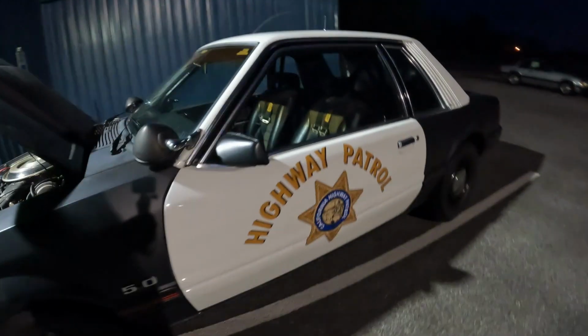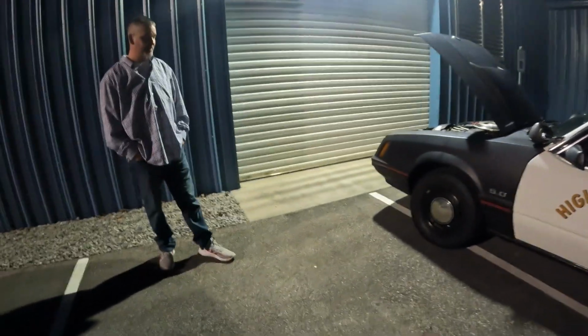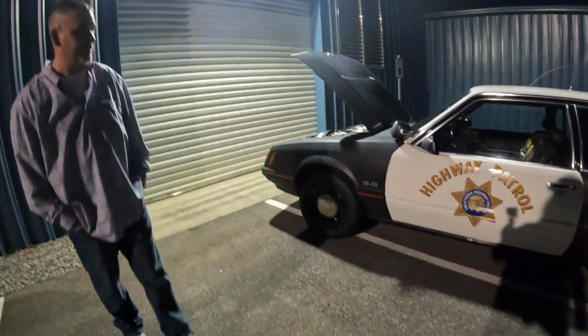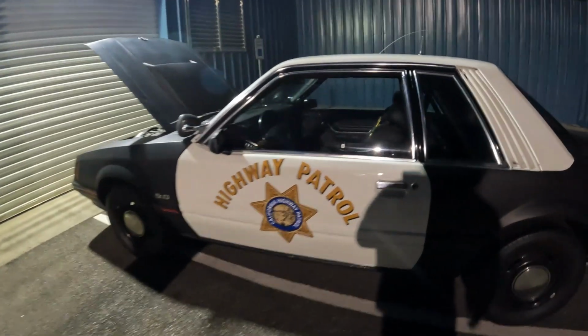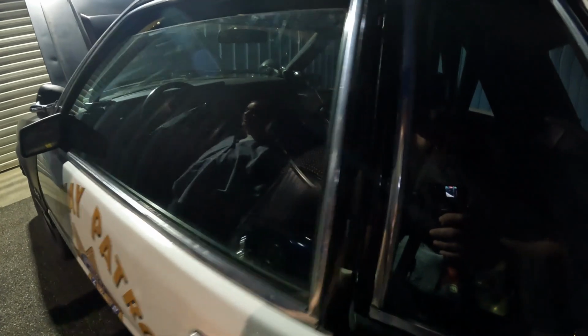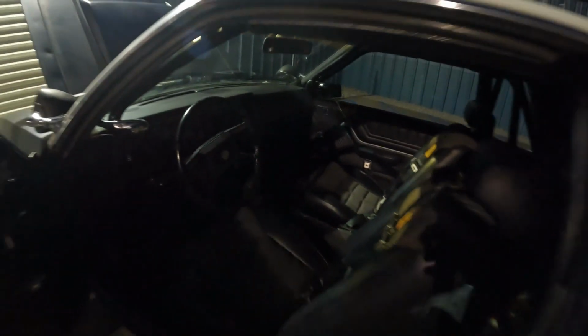So this is California Highway Patrol Mustang #1, right? This is the pre-production. This is the 1982 that saved the Mustang, we believe. Elaborate on that. Ford was in trouble in 1981. They were going to do away with the Mustang and turn it into a Ford Maverick. They were trying to think of ways to save the Mustang name and to continue making the cars. They had to think of a way to sell more cars.